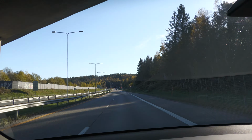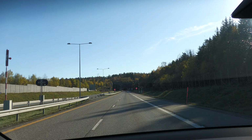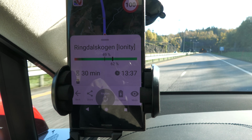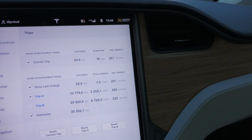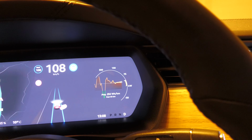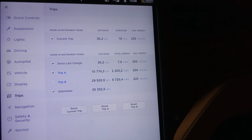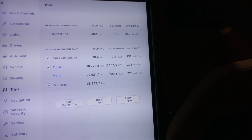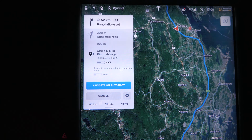And I just passed Grelland on the way down. This was where I charged the first time in the EUP. So interestingly, A Better Route Planner estimates that I will have 49% now at Ringdalskogen. The consumption is also really high, but I see here that the average graph is just above the average of 214 right now, which should mean I'm at about 220. So I think this high consumption is mostly due to there being a lot of traffic in the city at the start, and traffic in a heavy large car is not good. Let's see, the Tesla is still at 49%, so we'll see.